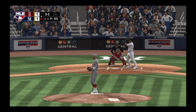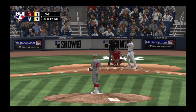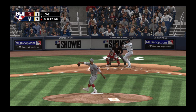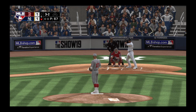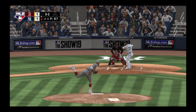It'd be great right here if he was able to work himself on base. You've got the leadoff hitter on deck, and you know the middle of the order's coming up right behind him. A payoff pitch one more time. Grounder hit hard down the first baseline, but this will get foul, so they'll do it again.